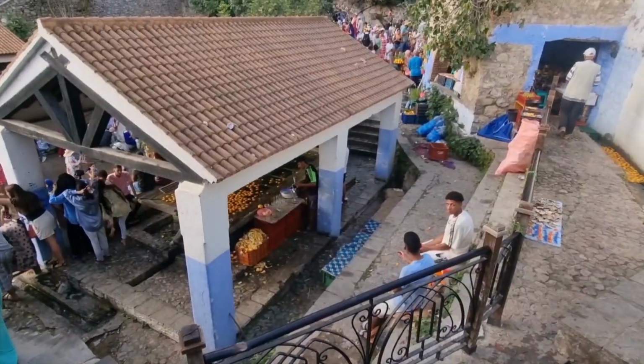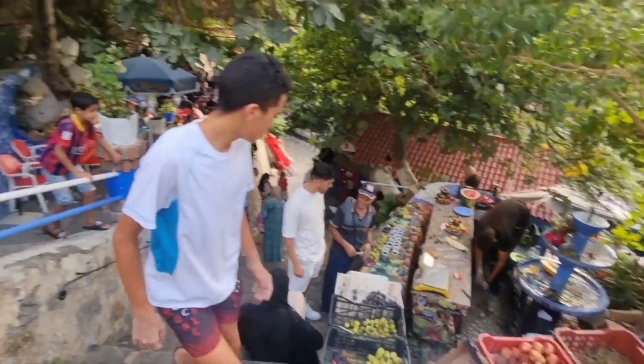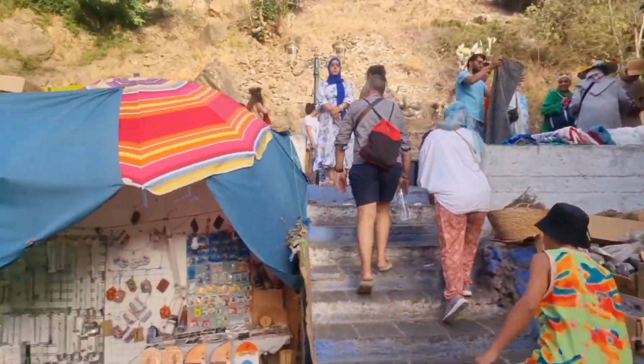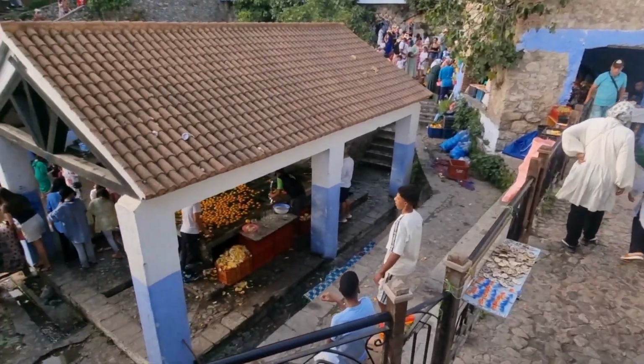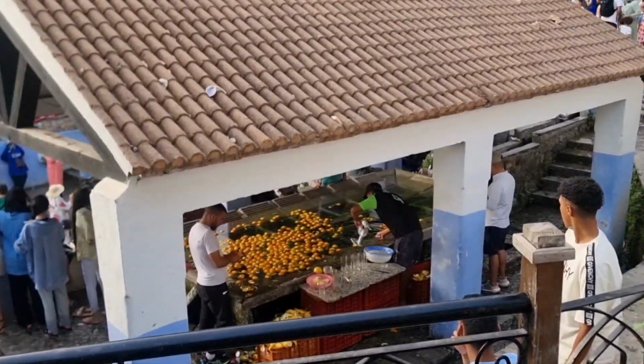Beautiful. As we were in Chefchaouen for just one night, we chose to only explore the Medina, which also happens to be closer to our campsite, unlike the city. There's an orange production over there, orange juice production happening there.